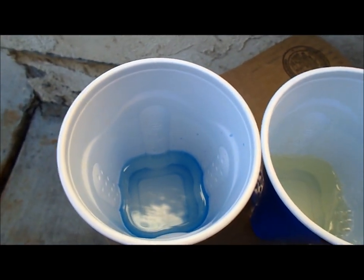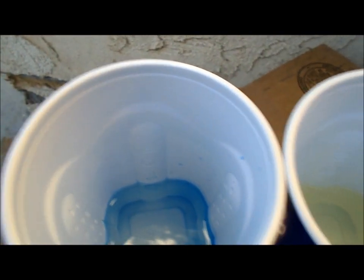Okay, I put them in equal concentrations in each cup. So I'm going to run some errands now. I'll be back in about an hour. So let's see what happens. STP, Seafoam, and Berryman B-12.